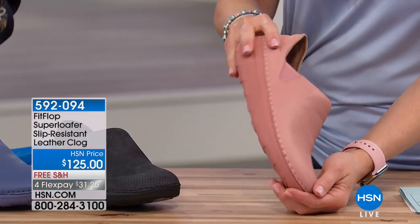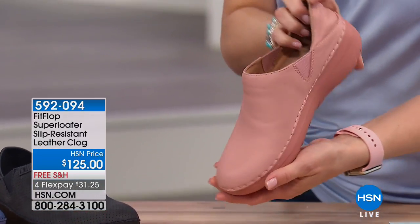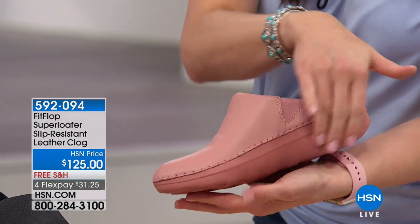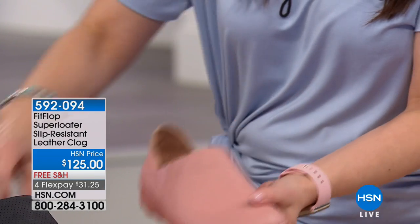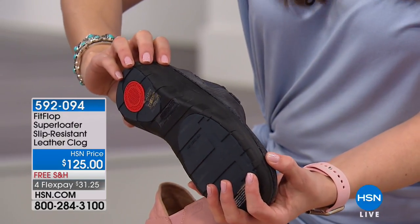This beautiful dusty pink is all genuine leather. Oh my gosh, that's the most buttery, soft, amazing leather. I love that you took it down to the sole, 1.5 inches right there.